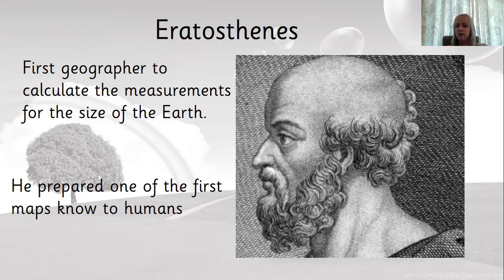So he helped to work towards making the first map. Now, this would have been an extremely hard thing to do in the olden days, and to be honest, I expect it's very hard now even to calculate and measure the size of the Earth. So he was a very, very brilliant geographer. I wonder if any of you will be brilliant geographers like him.